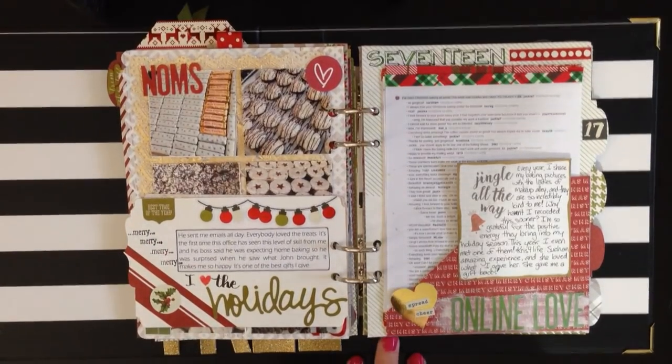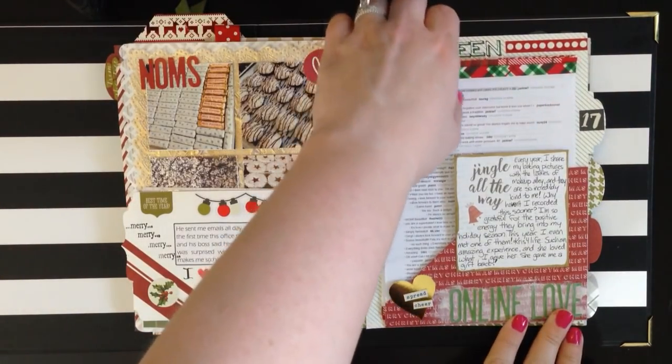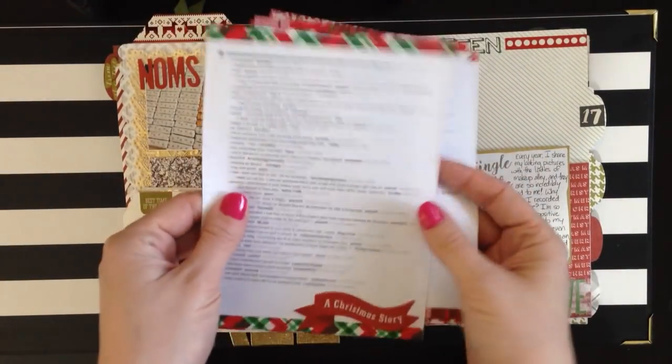And 17 is also about baking. One of the things I do is I have an online community that I share baking pictures with, and I've been doing it for a lot of years now, and I never save the responses that they give me, so this year I decided I would. And basically I printed out 12 pages of all the wonderful things people said about my baking this year.